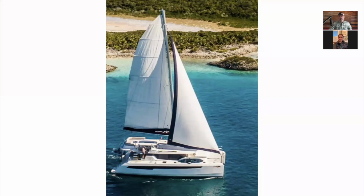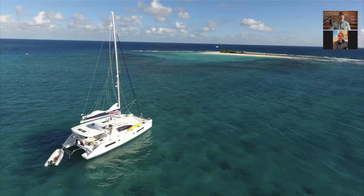So the other style boat that we use is the catamarans. And when you contact us, when we're going to do a trip, we kind of see the boats that are available, and we pick the boat that's going to be best and give you the pricing. Catamarans are going to be about twice as much to charter for the boat end of it. So they are more expensive, and it's just the nature of the cost of chartering that boat.